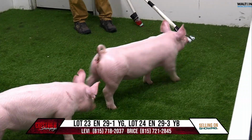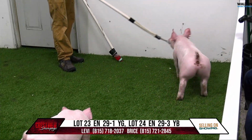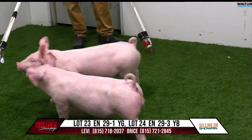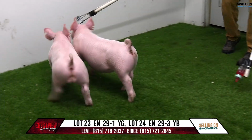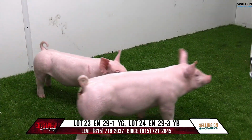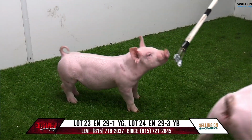You better bid often and bid early because that's just a dang good show pig to me. I don't know what else I need to say. Dash 3, little greener, but going away, but got a good feeding hind leg in him.